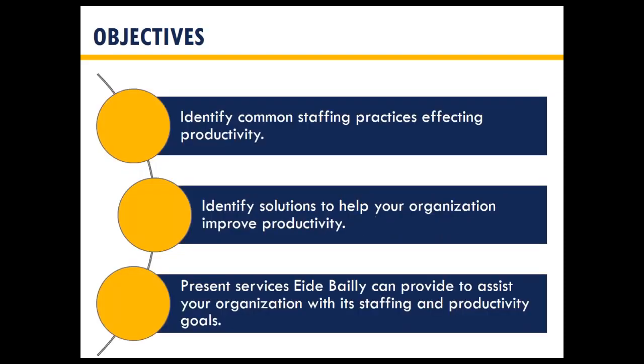Our objectives include identifying common staffing practices affecting our productivity, looking for solutions that can help our organizations improve productivity, and presenting some services that Eide Bailly can provide to assist your organization with staffing and productivity goals.